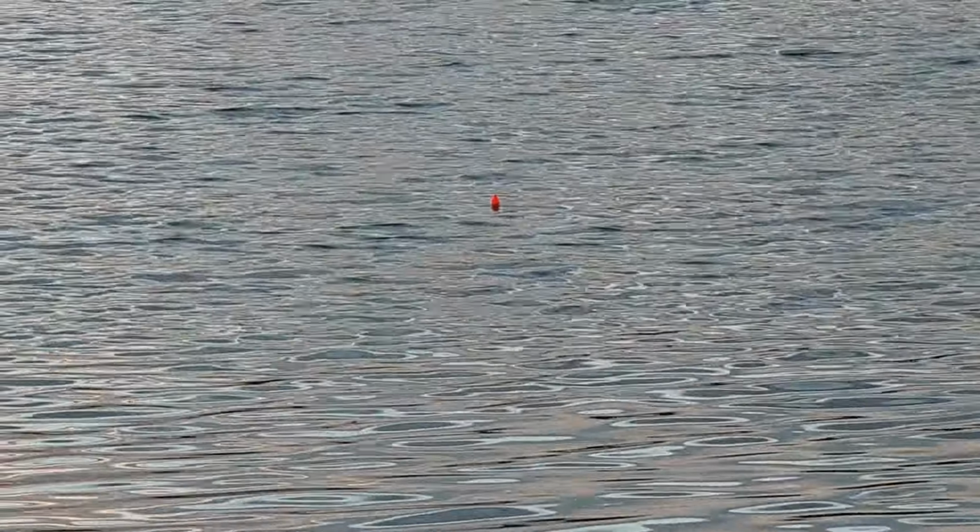Wind's blowing into my face. Dedicated pike water apparently. Any pike that are taken out of the trout and salmon reservoirs locally are put into here. And I reckon they go up to about 20 pounds, so we'll see how we get on.